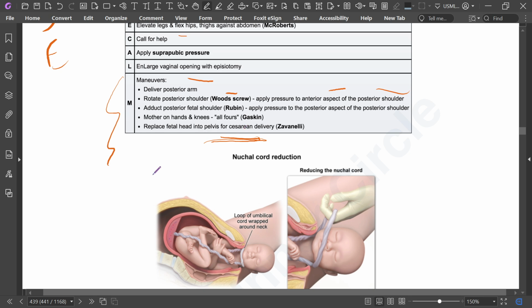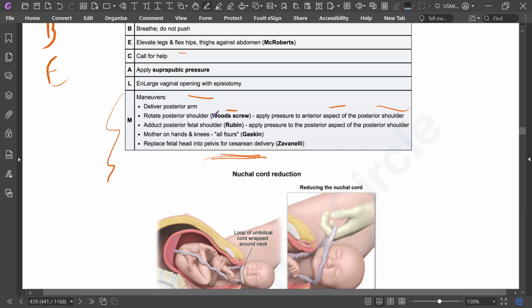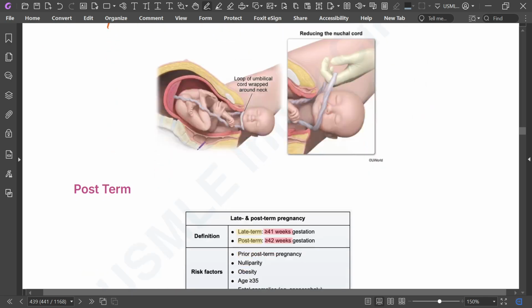So remain calm, don't push. Elevate legs and flex hip, thigh against abdomen. Call for help. Apply suprapubic pressure, enlarge vaginal opening with episiotomy, and then there are maneuvers.